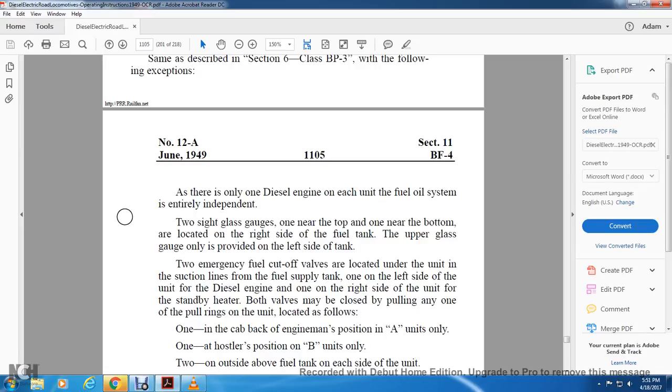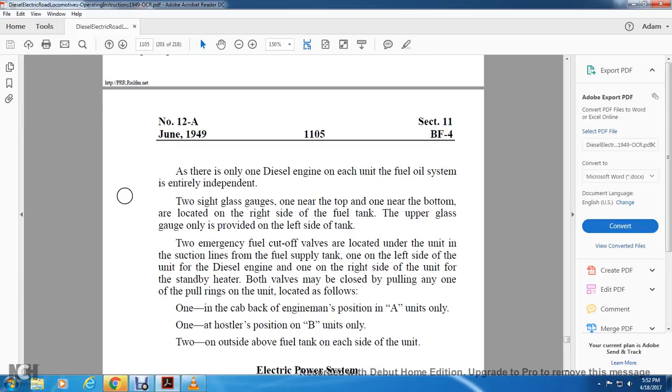Two emergency fuel cutoff valves are located under the unit with the suction line with the supply tank, one on the left side of the unit for the diesel engine, one on the right side of the unit for the standby heater. Both valves may be closed by pulling the pulling rings on the unit, located as follows. One in the cab back of the engineman position, A units only. One in the hoister position, B units only. Two on the outside above the fuel tank on each side of the unit.